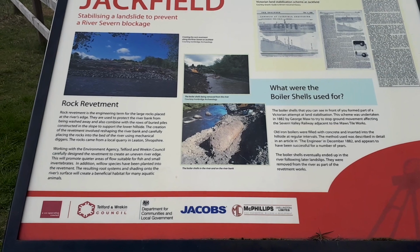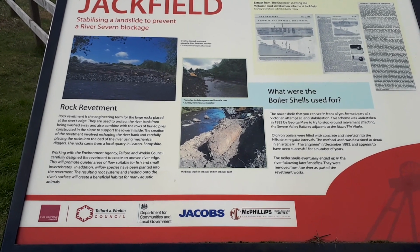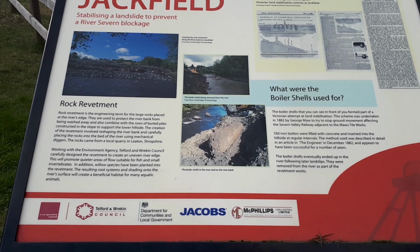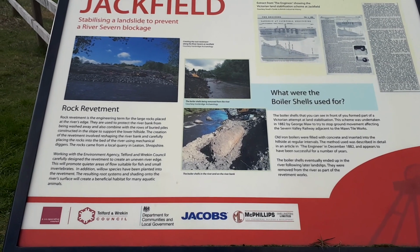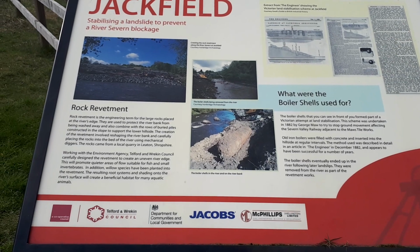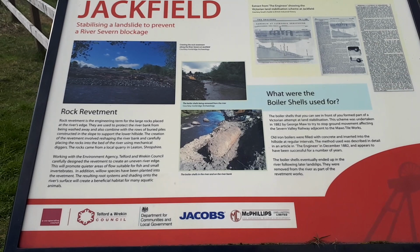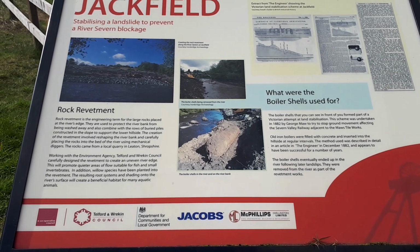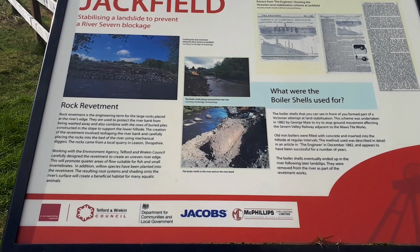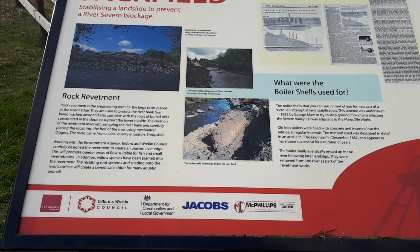Working with the Environment Agency, Telford and Wrekin Council carefully designed the revetment to create an uneven river edge. This will promote quieter areas of flow suitable for fish and small invertebrates. In addition, willow species have been planted into the revetment. The resulting root systems and shading onto the river's surface will create a beneficial habitat for many aquatic animals.